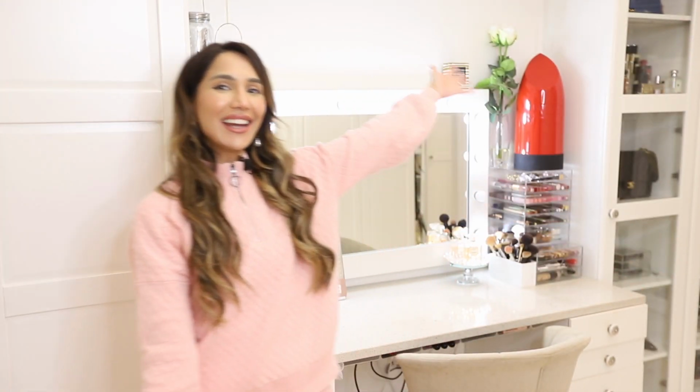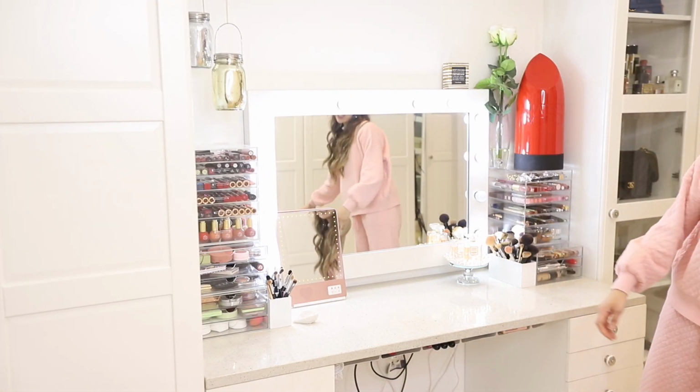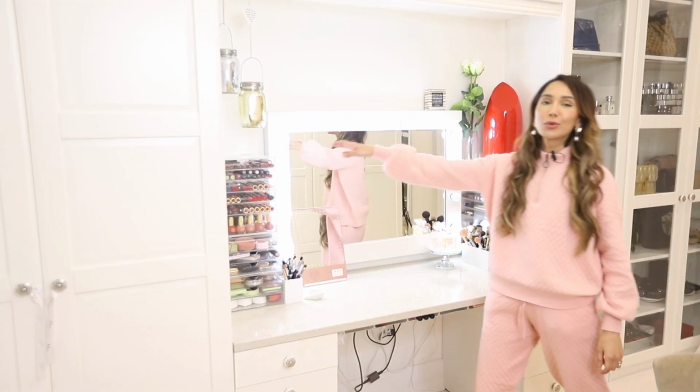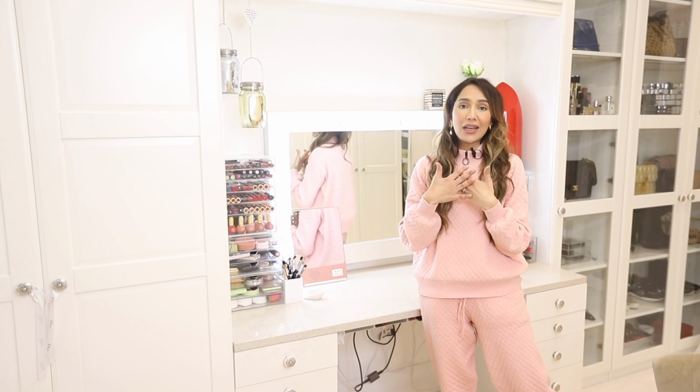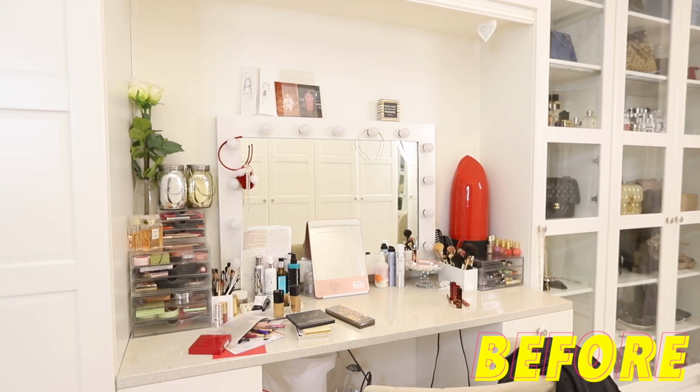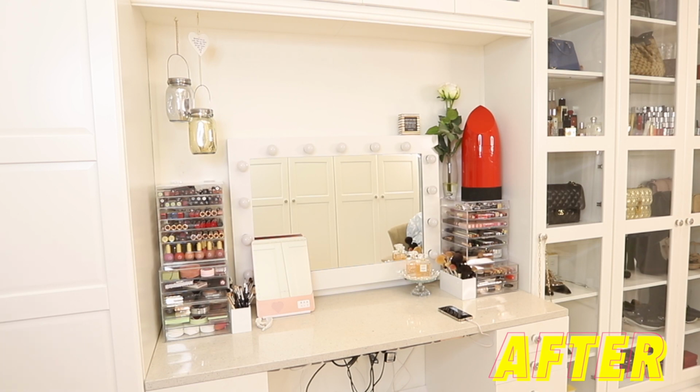This is the final. It's done. Ta-da! I am absolutely thrilled with my new dressing table area. I've got loads more storage in these acrylic drawers, so I've been able to really spread out my makeup in a way that I would find it easier to use and access. Love the fact that I've created extra storage, yet it looks less cluttered.